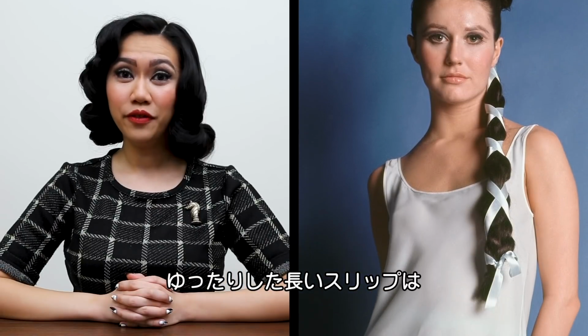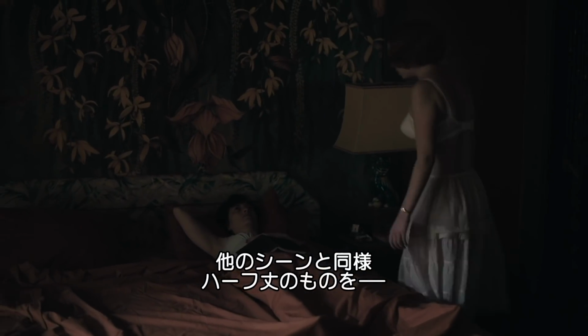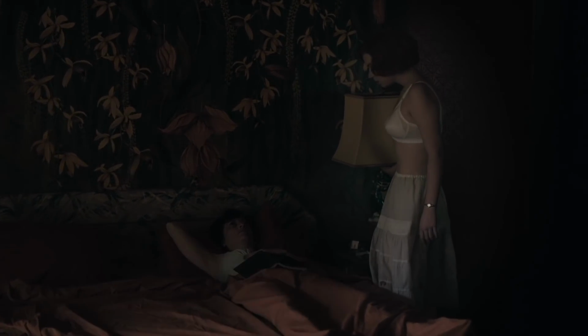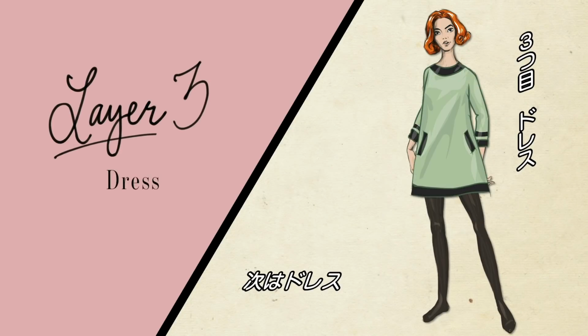And then the next layer. A loose-fitting full slip would be a smoothing layer and maintain the boxy silhouette of the dress. It is also plausible that Beth could be wearing a half slip, as she does at other points in the series.